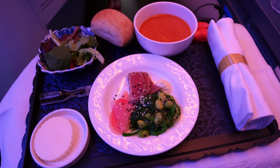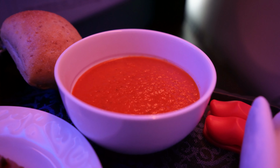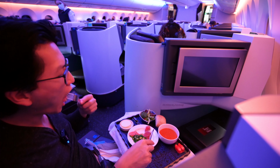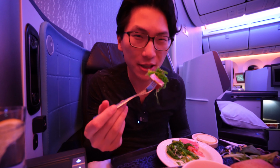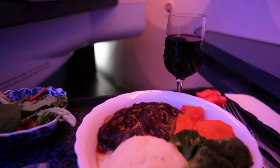We began with the appetizer round, and I got to select 2 appetizers, the tuna tataki and the tomato soup. I gotta say, the seared albacore tuna tataki is really good. Didn't really expect it. It's really good. That was followed by the main course, a braised beef stew.